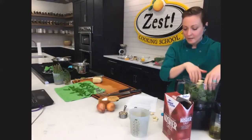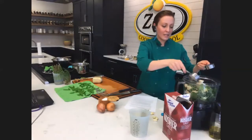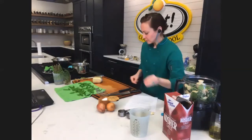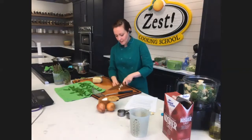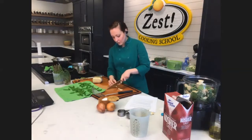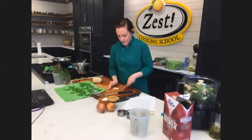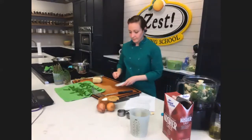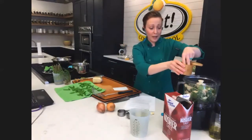All right, so I'm going to pack my leaves down in there. I'm going to add my Parmesan and my sunflower seeds and my garlic. I'm going to break down my garlic just a little bit because sometimes I find that it can roll around in the food processor. You don't have to chop it finely, but just break it down a little bit so that it can get in the blades. I'm going to add a little salt to this as well. And you can add some fresh cracked pepper if you want to.